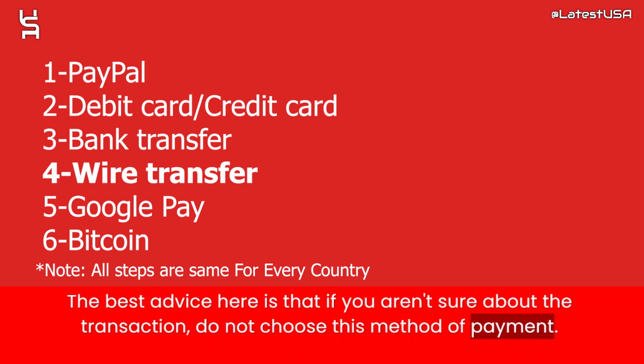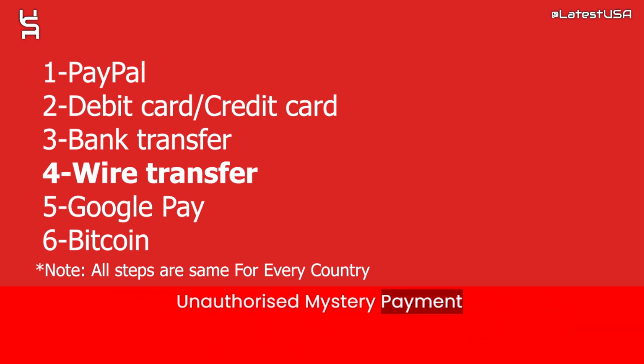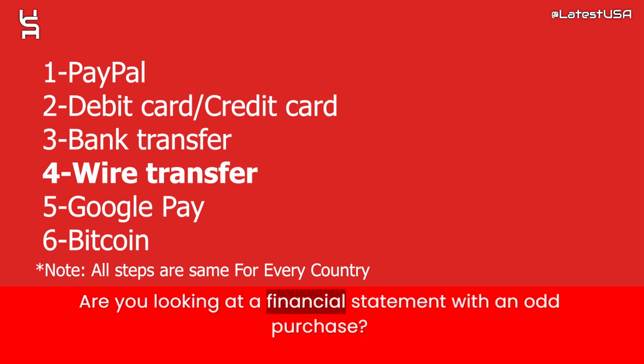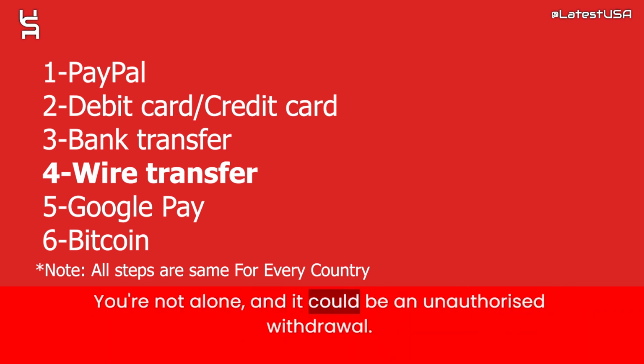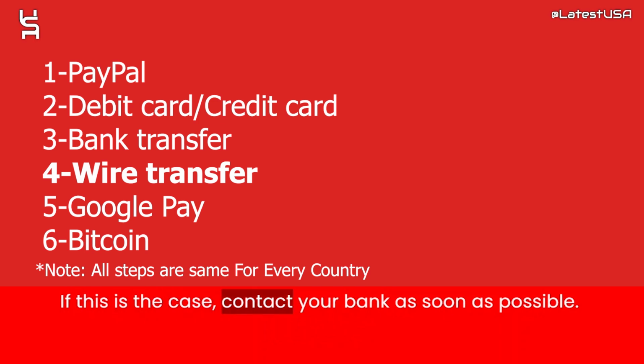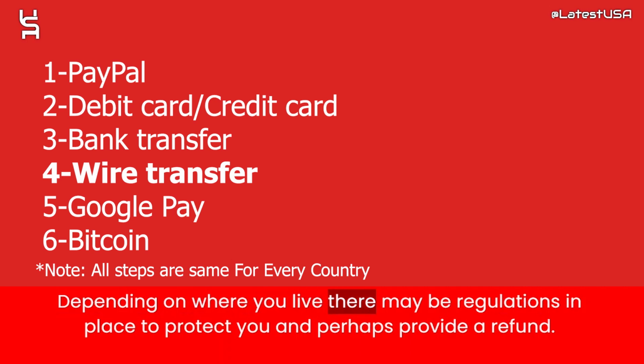Unauthorized mystery payment. Are you looking at a financial statement with an odd purchase? Perhaps an amount that is deducted by a company you have no memory of? You're not alone, and it could be an unauthorized withdrawal. If this is the case, contact your bank as soon as possible. Depending on where you live, there may be regulations in place to protect you and perhaps provide a refund.